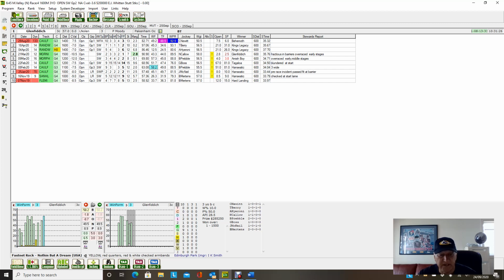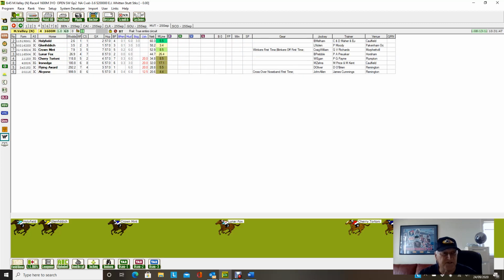Another thing you can take into account here, it's had 10 starts for 1 win and 4 placings, so it's been fairly consistent. It has been running in group races, so its last start was in a Group 1 behind Behemoth, and it was only beaten 2.3 lengths. Another good reason to take some of the heat off this penalty. Take it back to 0. And see where it sits now. And we find that Hollyfield is now rated $2.60 and Glenfiddich $3.50.